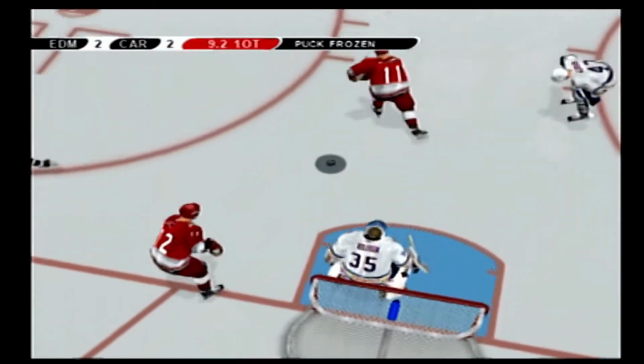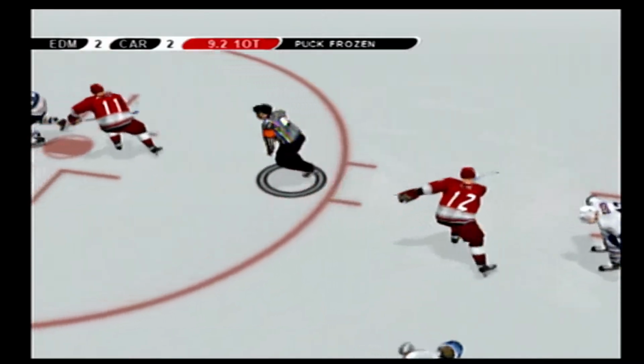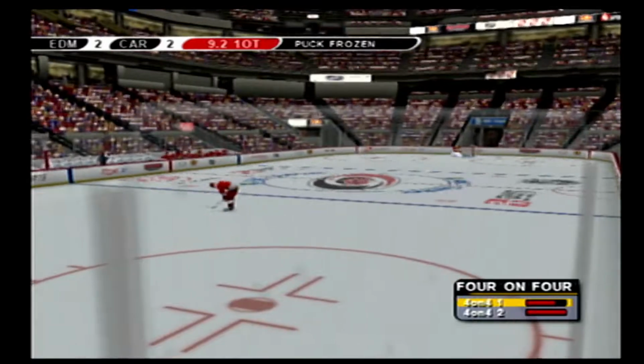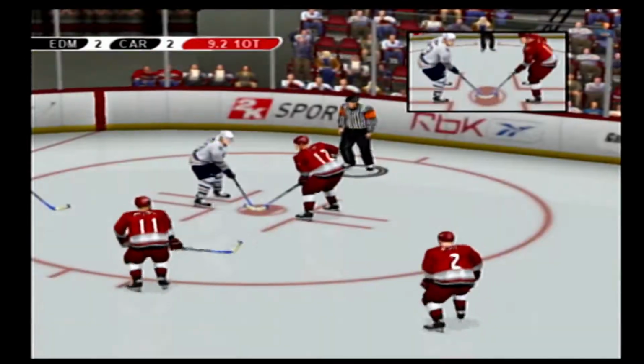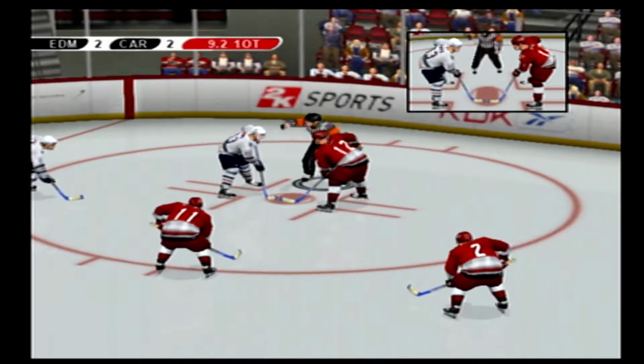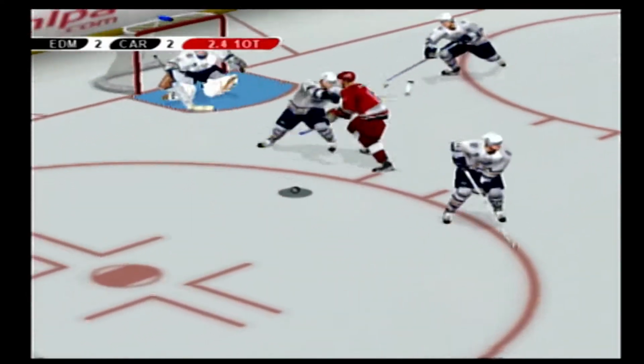You know, coaches want balance, and sometimes it's easier to find checking forwards than it is to find offensive guys. When you have a player with this offensive mindset on the bench, and you're the coach, it's a very secure feeling. They're getting ready at center ice, and overtime is about to begin.